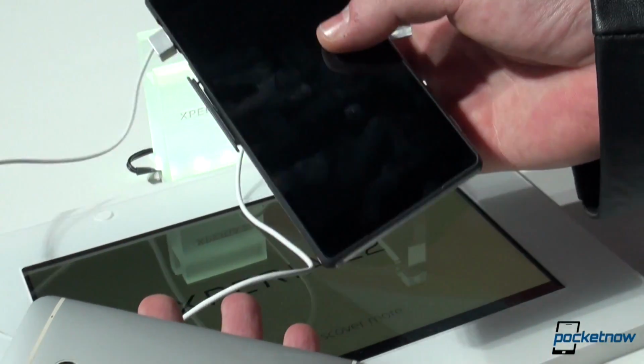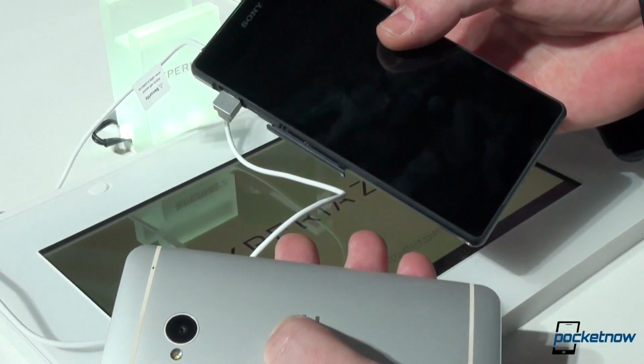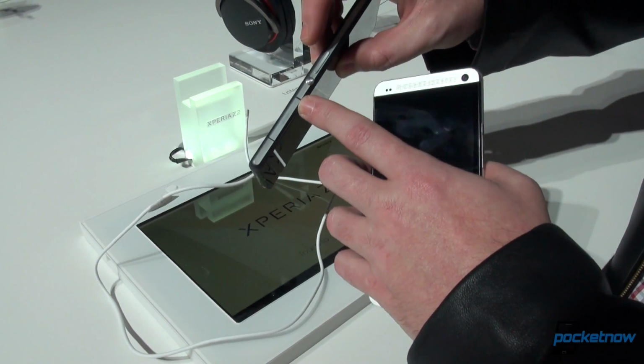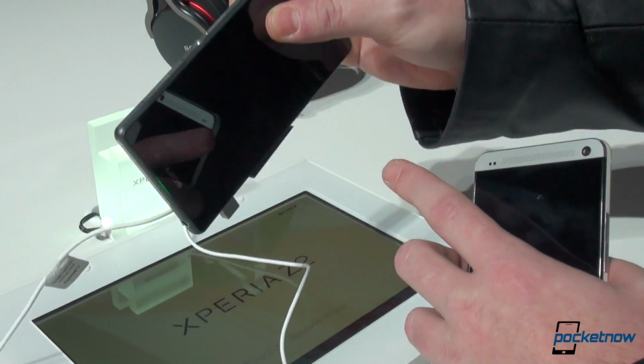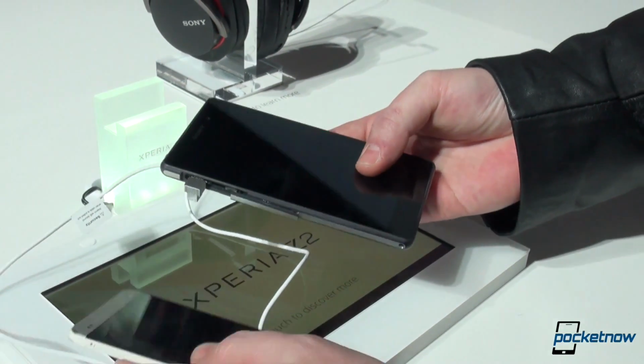The Z2 has 16 gigs of internal storage, but you cannot add more via a micro SD on the One, while there's an expansion slot on the Z2 where you can add up to 64 gigs in addition. And while we're here, there's a dedicated shutter release button for underwater operation, which you will not find on the One since you cannot submerge it.